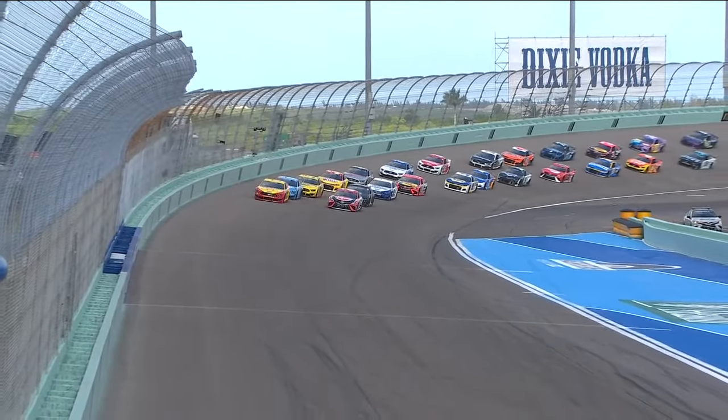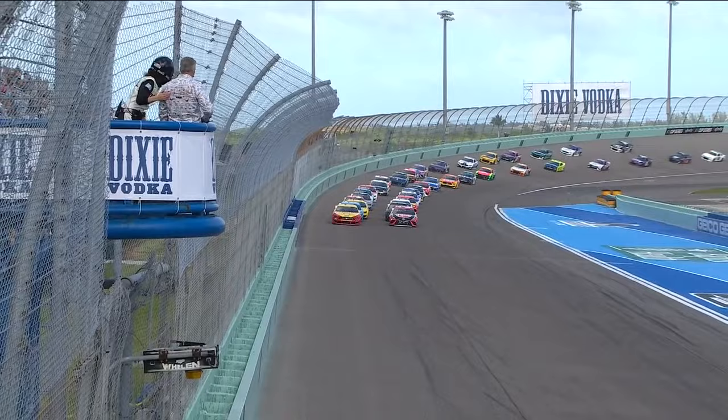Ready to go racing, round three of the NASCAR Cup Series for 2021. Green flag.